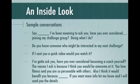And then another paragraph that I got from Mindy Wender's training is, I've got to ask you, have you ever considered becoming a coach yourself? The reason I ask is because I think you would be awesome at it. You love fitness and you are so personable with others. Also, I think it would benefit you because you are a stay-at-home mom and you've talked about wanting to make a little extra money. If you want more info, let me know and I will send you the details. So that's another way you can invite people. But this page right here, these are the questions you need to be asking your list if you want to have challenge groups and if you want to build a business.